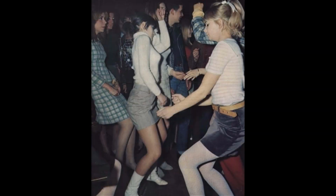This is Party Girls in Paris, 1966. I mean, look at the fashion. The fashion is a bit more conservative, but at the same time more classy. And you can see that people are having a pretty good time.